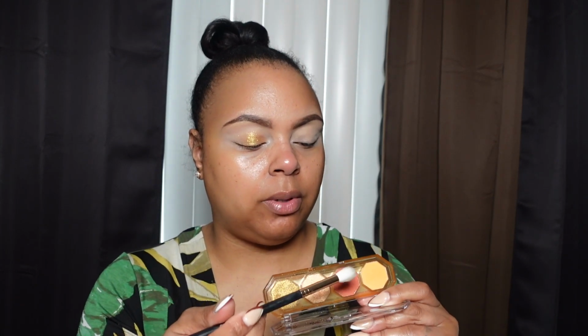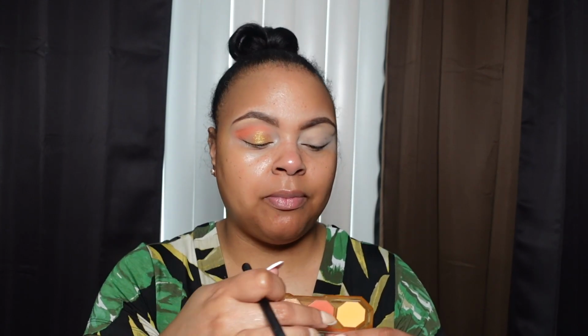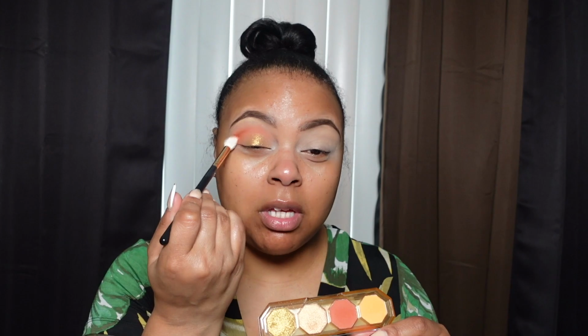Now I think I want to go in with this shade. At first when I purchased this palette, I thought this was like a brown, but this is more like a burnt tangerine type shade. So it's perfect for spring and summer, but it just wasn't the vibe that I was going for. It's more like a sunset type of color, if you get what I'm saying, especially with this mustard yellow. It's meant for that, but I guess I was a little bit colorblind when I was in Ulta.